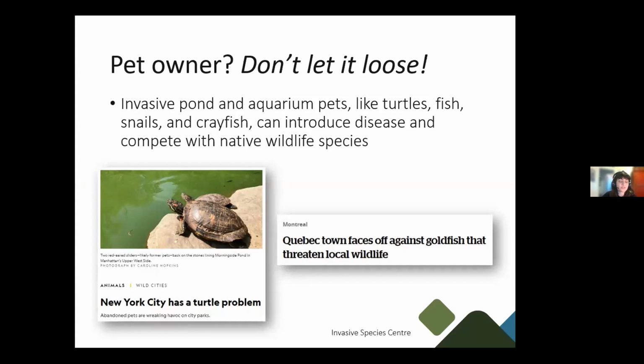So pets like turtles, fish, snails, and crayfish, when they're released, they can introduce disease and also compete with native wildlife species. I've pulled a couple of just recent news headlines here. I've pictured there on the left a red-eared slider turtle. You might have seen them before, but they're not native, they're invasive. So this is a turtle that will compete with our native turtle species and potentially introduce diseases, bring salmonella, things of that nature into the environment.